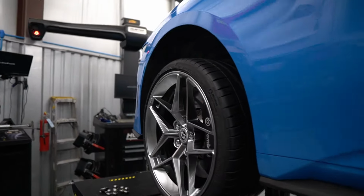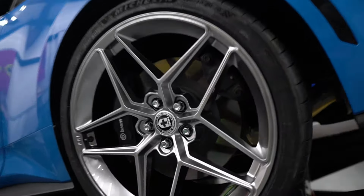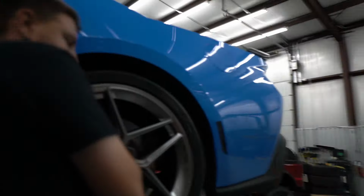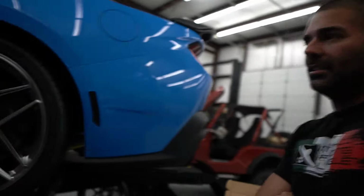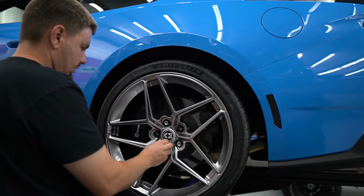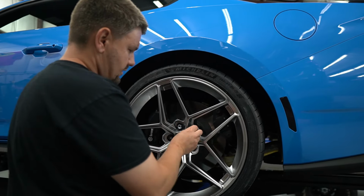This is probably one of the nicest sets of wheels I have, and I got some nice ones. Don't touch. Oh, now you can actually see the brakes. I'm sure these are lighter than stock. I'll have to weigh it. I'll come get those later. Strap them to the roof.